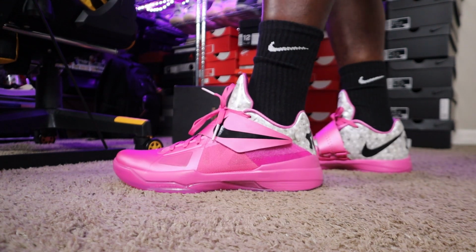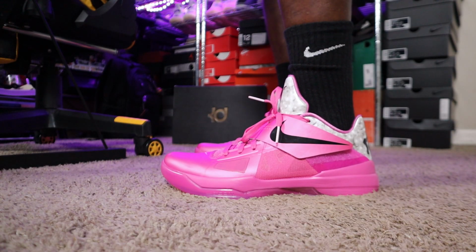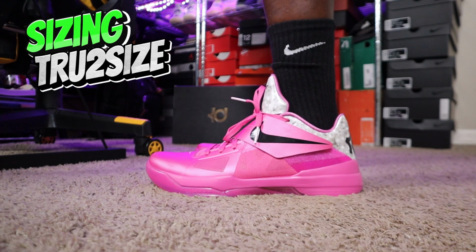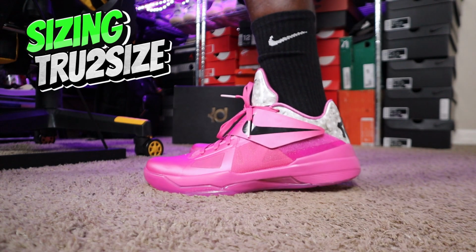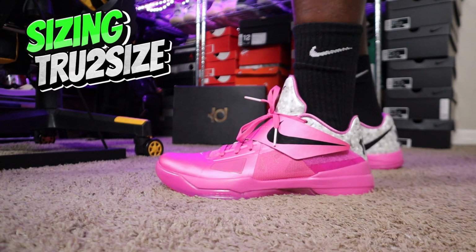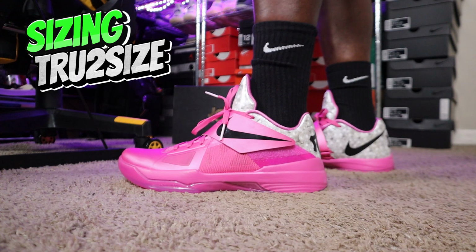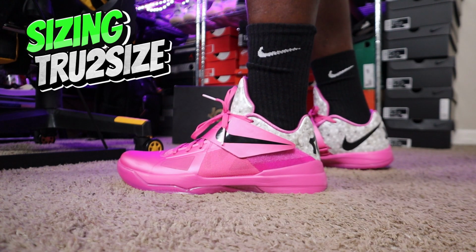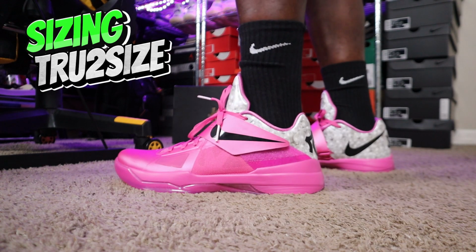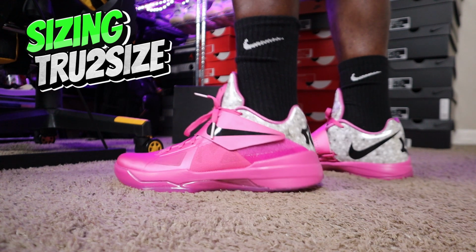Let's go ahead and talk about sizing. I'm going to say true to size. These fit better than the 2012 pair. So if you had one of the old pairs, I'm going to say go true to size. You can go 11.5, it will fit fine. I always go half a size up on my hooping sneakers, and because of the 2012 pair, that's what I did on this one. But after putting them on feet, I'm going to tell you guys, the toe box is a little bit wide.